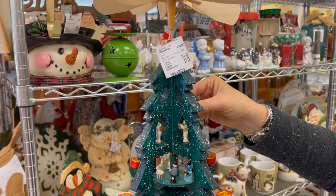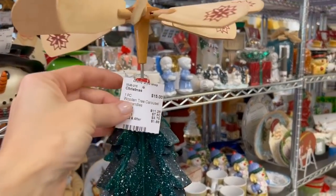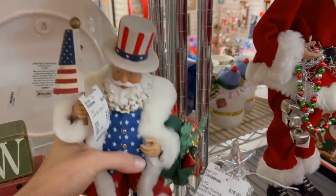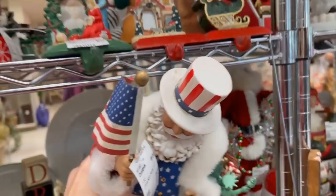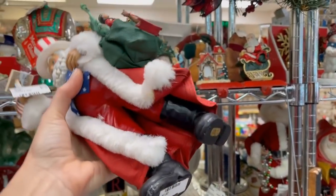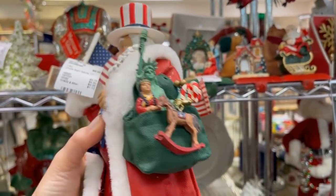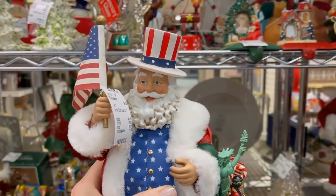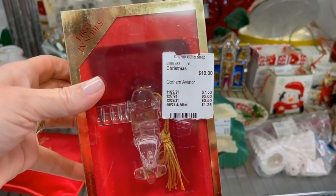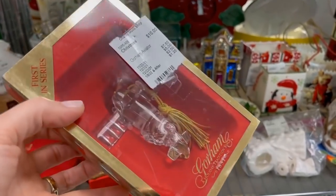This is a pyramide, which is a traditional German Christmas item. You place candles around the base and it propels that. It's really a lot of fun. And I love the Patriotic Santa. I'm looking for items to donate to my Daughters of the American Revolution fundraising auction. And this one is musical, it turns out. Plays Stars and Stripes Forever for $9. I'm so glad to find this. Here's an ornament from Gorham. The Aviator for $10. There you go.